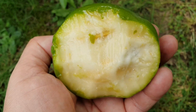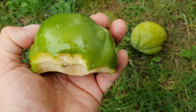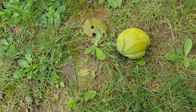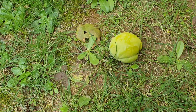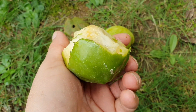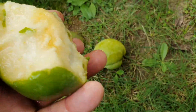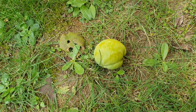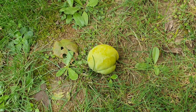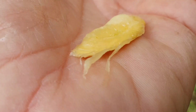I showed you these at the end of February. At the end of February, I showed you this fruit, the first one we picked for this season. How long ago was that? 2.5 months ago. And we're still eating them. So, white sapote from late February to June.